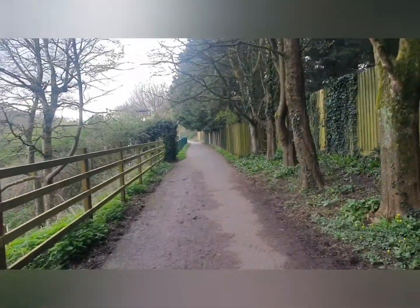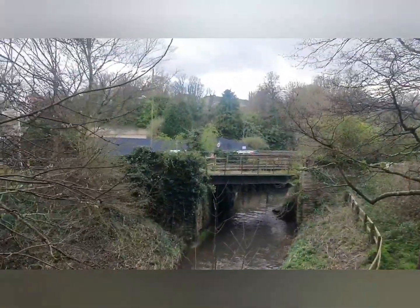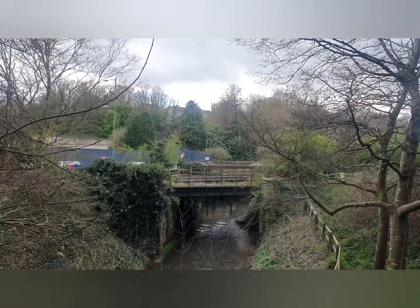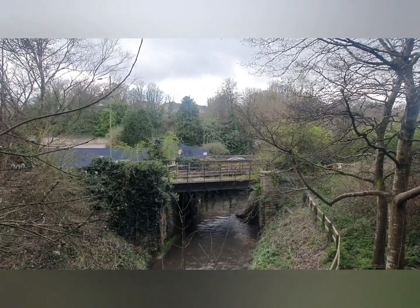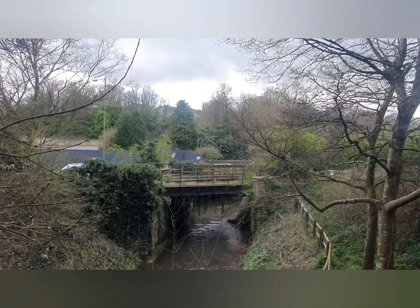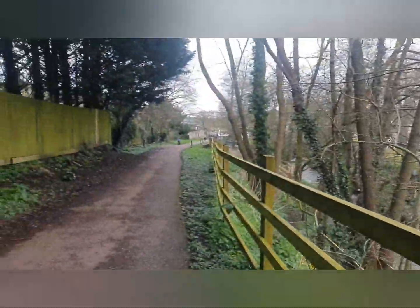I've just seen something, guys. On that bridge there, it looks like that's the old Great Western line, but it looks like there's still railway lines. We might have to check that out if I've got enough battery later on. But this is how close the Great Western ran to the Somerset and Dorset.